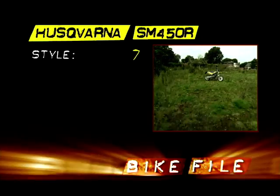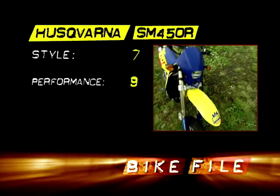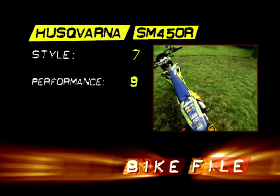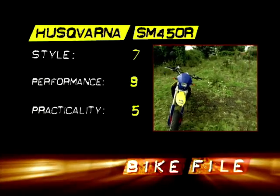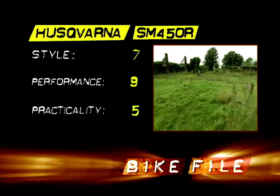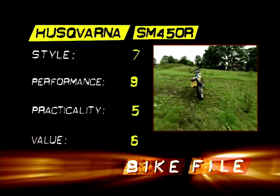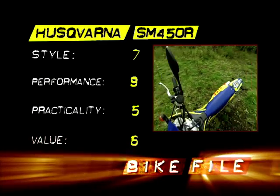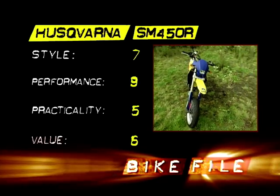Styling, 7 out of 10. Pared down to the minimum, but looks the part. Performance, 9 out of 10. This bike's a performer, and that's all it is. Practicality, 5 out of 10, and that's being very, very generous. This bike is not only hard to start and hard to keep running, but it is very uncomfortable. Value, 6 out of 10. Again, we've been pretty generous here. You would only want to buy one of these and spend that much cash on it if you were serious about going bonkers on your supermoto.